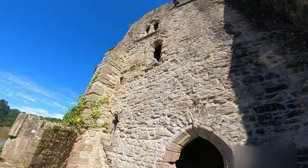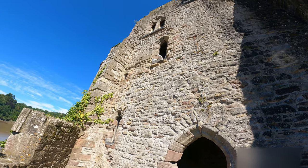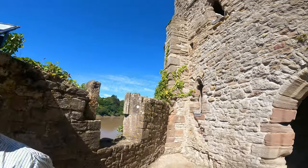Look up there, there's a lovely dove. See him? See him, boys? See the dove? Where? Up there. Oh, wow. Oh, I see it. Lovely white dove. See? Hello. I'd love to let the drone off here. Look, a beautiful old door.